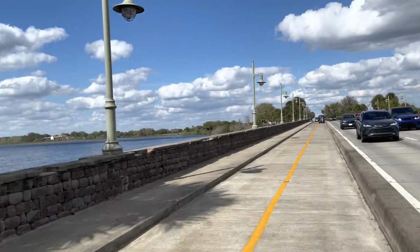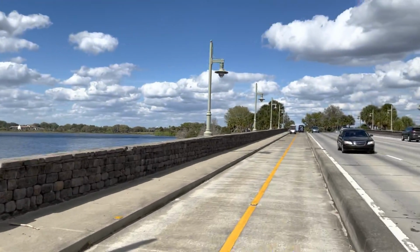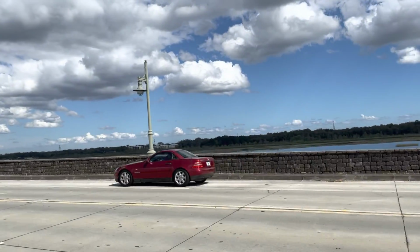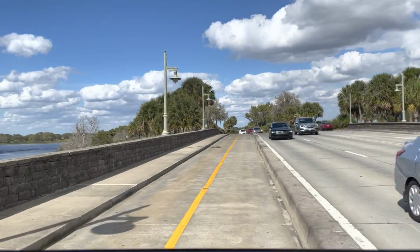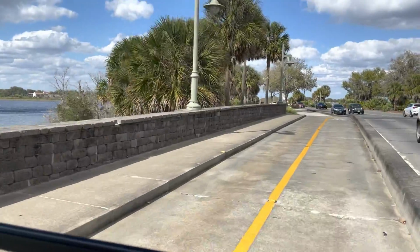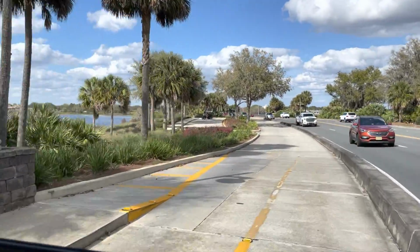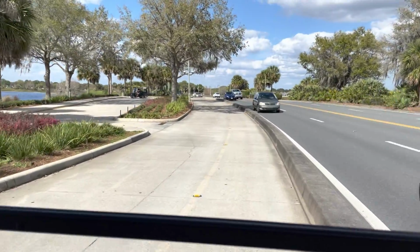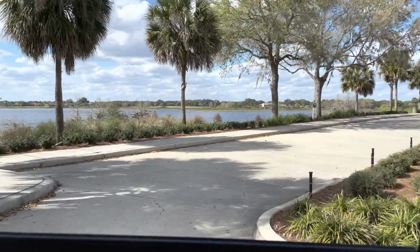So here we go. You've got the lake on both sides here. That's Morse. And then more lake on the other side. It's just a beautiful drive up here too. They also have painted on the floor about here that it's still 10 miles per hour in case people forget and start getting a little heavy foot on those carts.